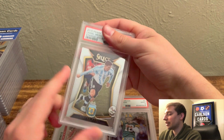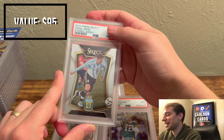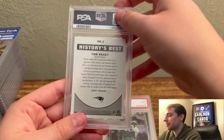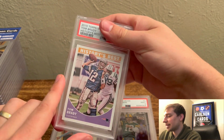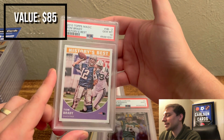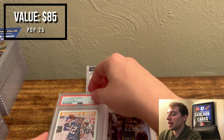So Messi, a little bit of soccer trickled in here. PSA 10, that's a nice hit too. I have to guess around $60, $70. I'm not sure. I know those have taken a big hit. A lot of cardboard cards out of Topps too, or sorry, I should just say paper cards. So this, PSA 10, nice. Just like COMC, right? So I get these for like $3 maybe.